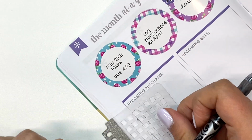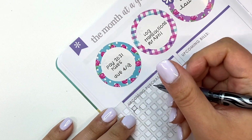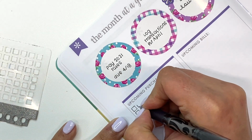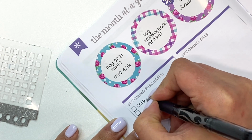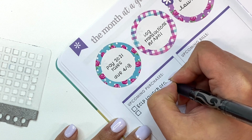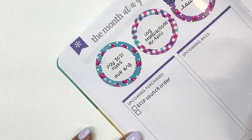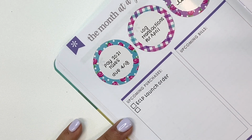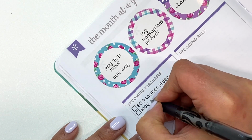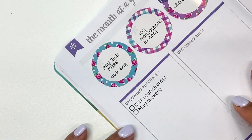So I'm using this one as intended. This is for upcoming purchases. And of course, I'm going to have my ECLP launch order. I'll also have, what else? Oh, my May stickers. I need to get those for my May setup.